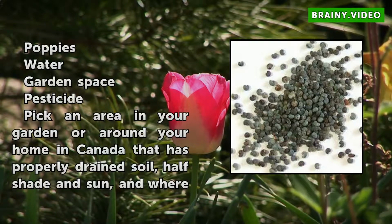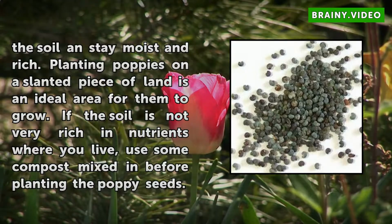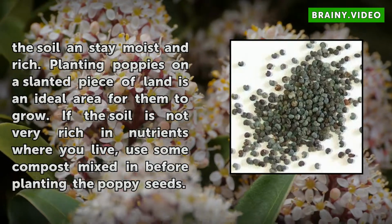Pick an area in your garden or around your home in Canada that has properly drained soil, has shade and sun, and where the soil can stay moist and rich. Planting poppies on a slanted piece of land is an ideal area for them to grow.